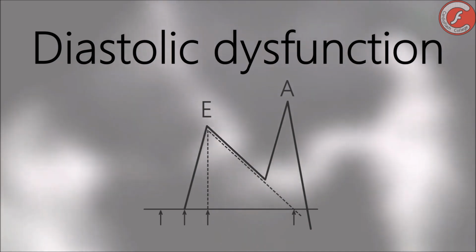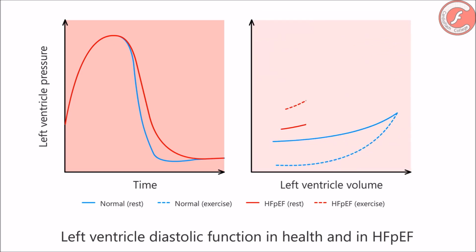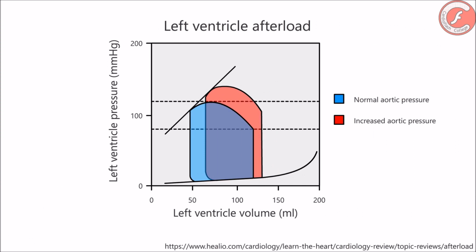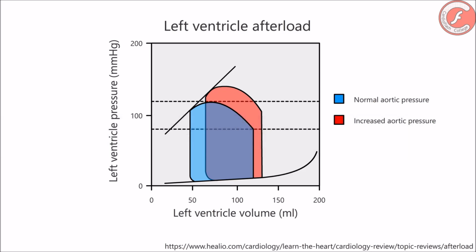Let's start with diastolic dysfunction. You see, diastolic dysfunction refers to the inability of the left ventricle to fill quickly and completely during diastole, thus being unable to maintain normal filling volume or pressures. Classically, the triggering factor has been considered to be any increase in left ventricular afterload, since this would trigger an adverse remodeling of the cavity, characterized by concentric myocardial hypertrophy, increased wall thickness, increased myocardial oxygen consumption, and progressive reduction of the elastic properties of cardiac muscle.